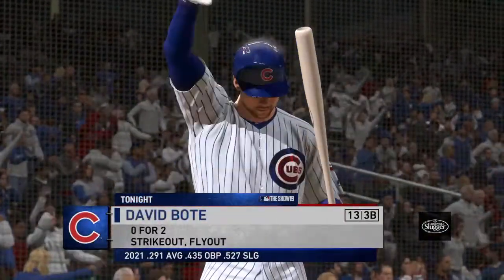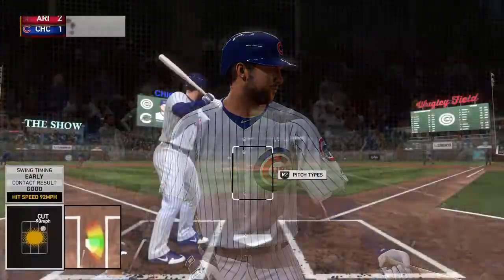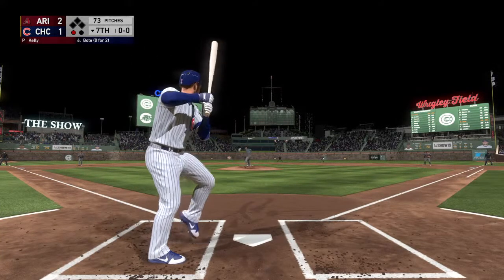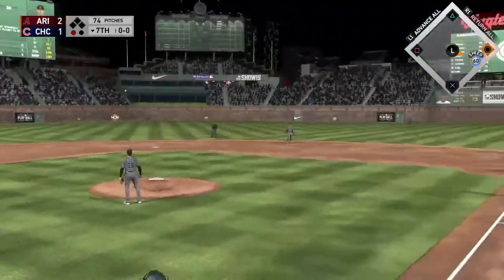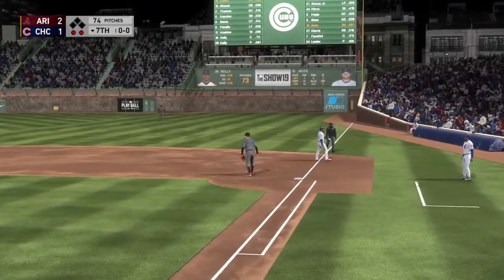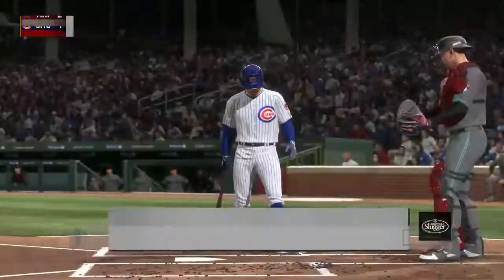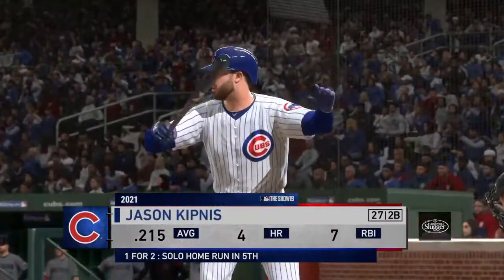Now batting, third baseman, David Bote. He's 0 for 2 in the ballgame so far. First offering on its way. A swing and a ground ball to third. And quickly there are 2 away. Now batting, the second baseman, Jason Kipnis. Into the box now, Jason Kipnis. He's 1 for 2 in this one.